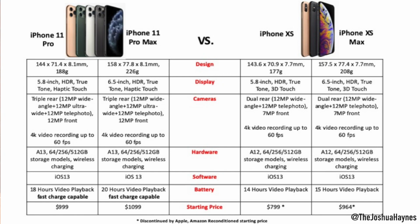You can see with the hardware functions for both phones, the iPhone 11 Pro and the iPhone XS, that the only thing that changes is the chip upgrade from the A12 to the A13. And you can see that the amount of hour video playback increased. What I do want to note is that both the iPhone XS and the iPhone XS Max are no longer sold through Apple. They're all discontinued since the new iPhone 11 is going to be replacing these models.